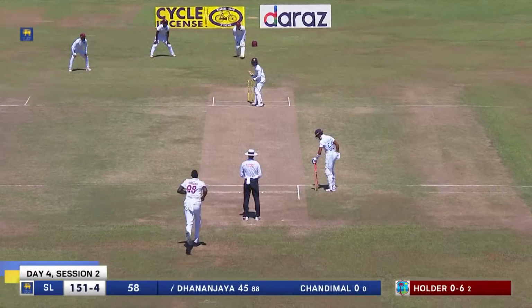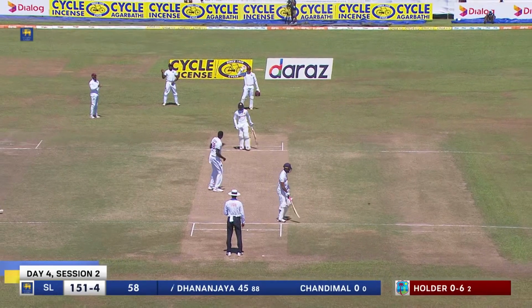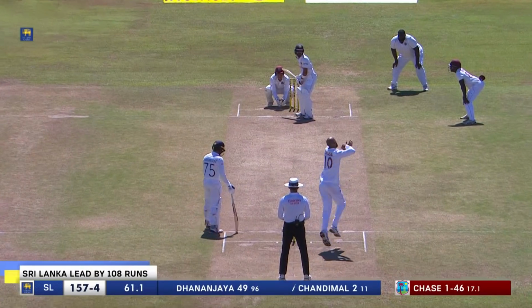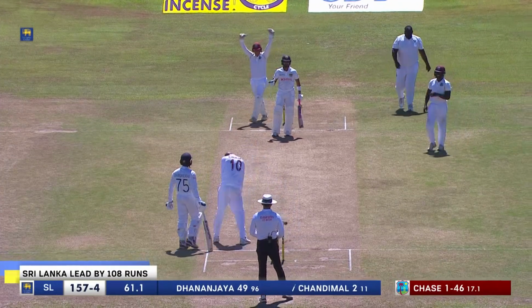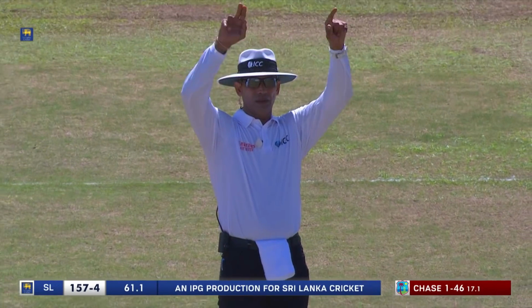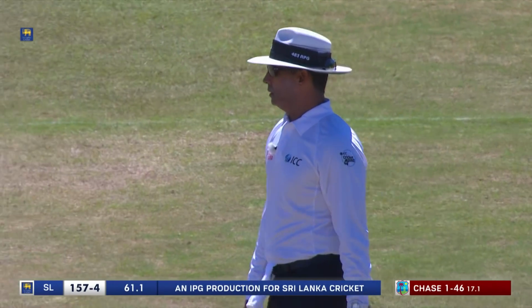Holder to start the proceedings bowls a foolish delivery. Yeah! What's that? Well, the umpire would want to look at it. The West Indies think it's a caught and bowled. Just checking with the third umpire, they think it's out.